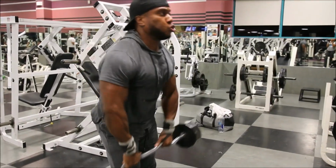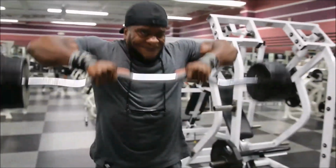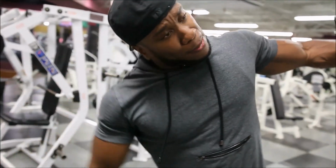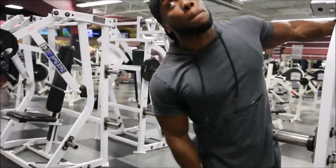Upright rows is real good for those traps, and upright rows will loosen up those uptight people. So you got some uptight woman at work giving you grief, you might want to build up those traps, man. She might want to sit on your lap. So check it out, man.